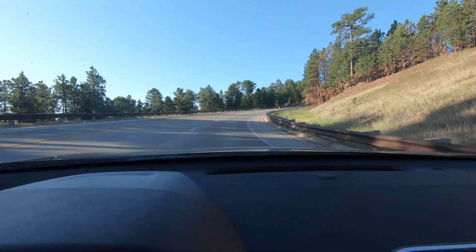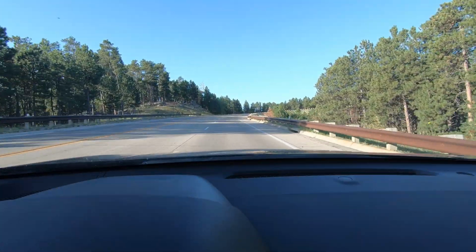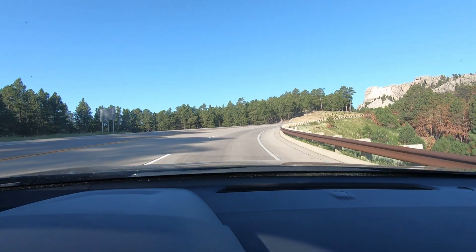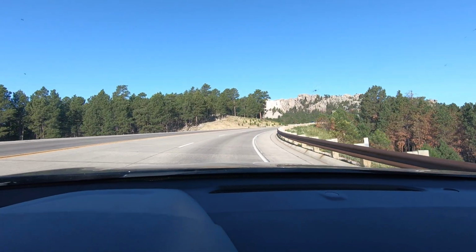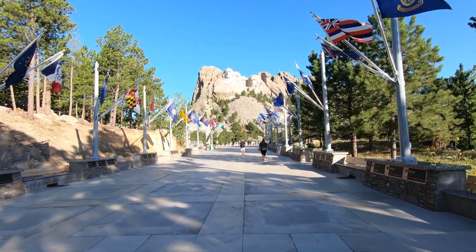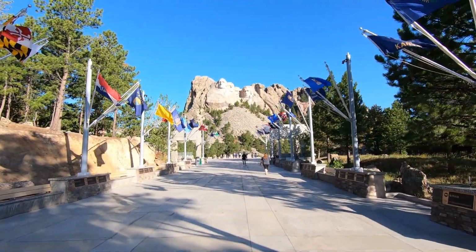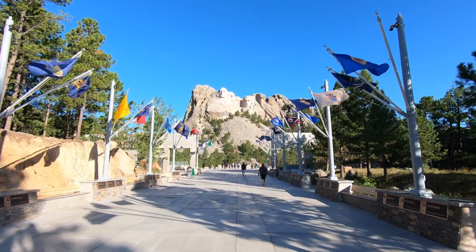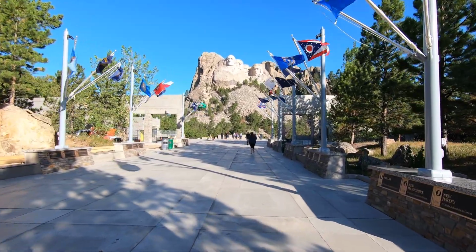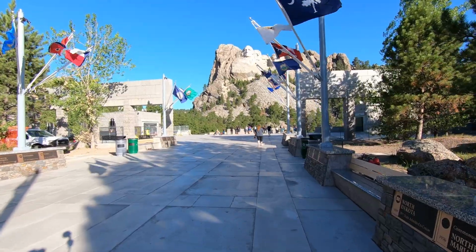It looks like it's going to be a very nice day, by the way. It's already pretty warm here. A blue sky, no clouds, which is totally perfect if you are going to look for an interesting sculpture like this. They have a lot of these flags here, the state flags on the sides, and you see clearly these 4 faces way up there in the mountain. It's a little windy also, actually more than a little probably. I can feel it right now. I hope that will not mess up my audio here.